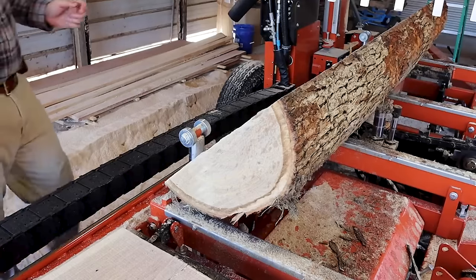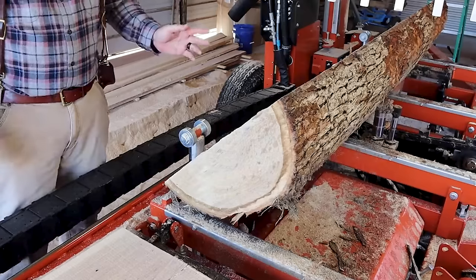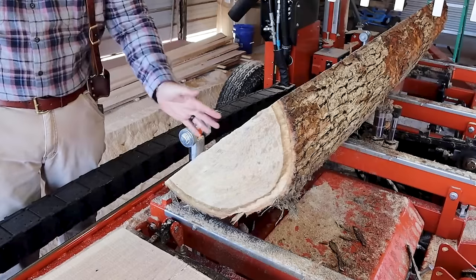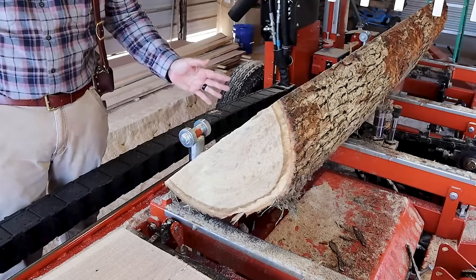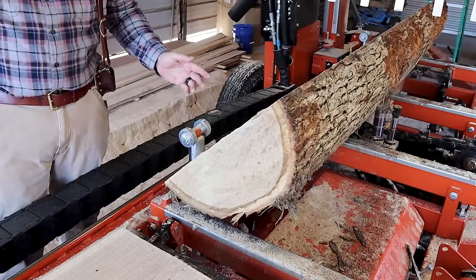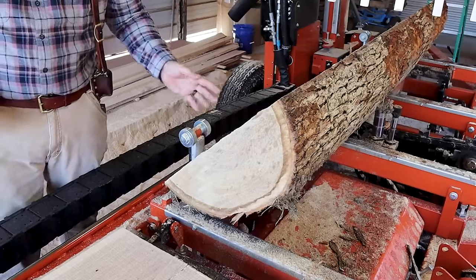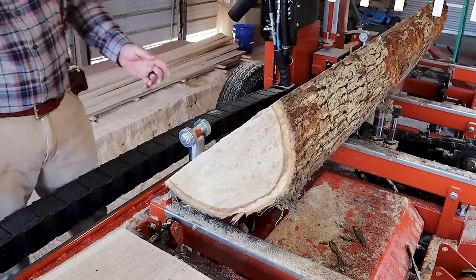Friends, now this is the first time that I've done any quarter sawing since I got the LT70. And my goodness, that chain turner sure is handy for something like this. You can do this on a manual sawmill though, guys. If you have the claw turner that goes on the 40 or the 35, no problem. You might have to get down here and use a cant hook to try to position it a little bit better, but it can be done.